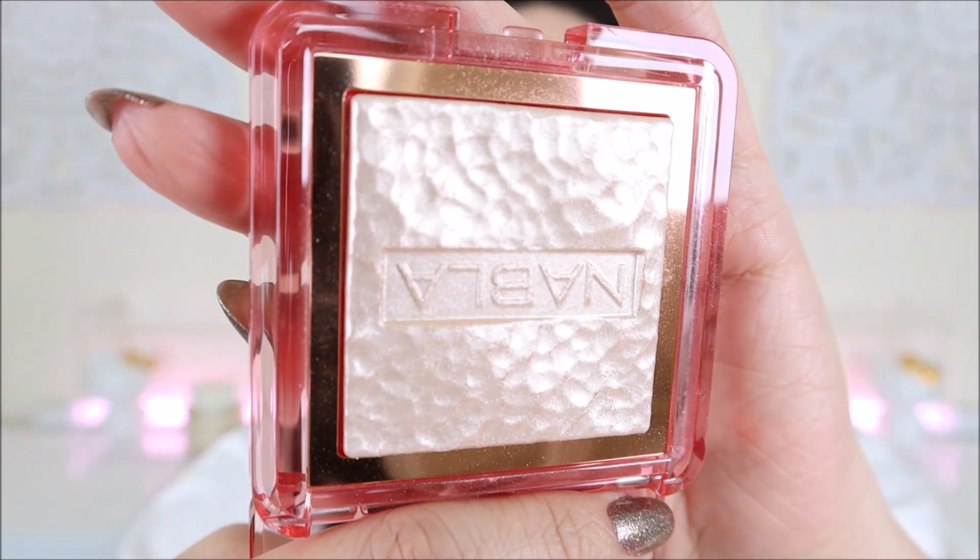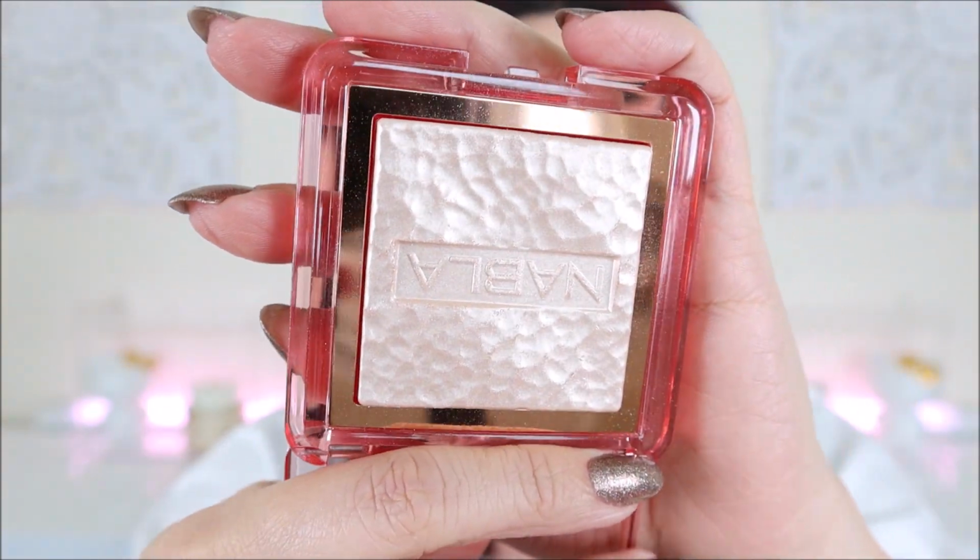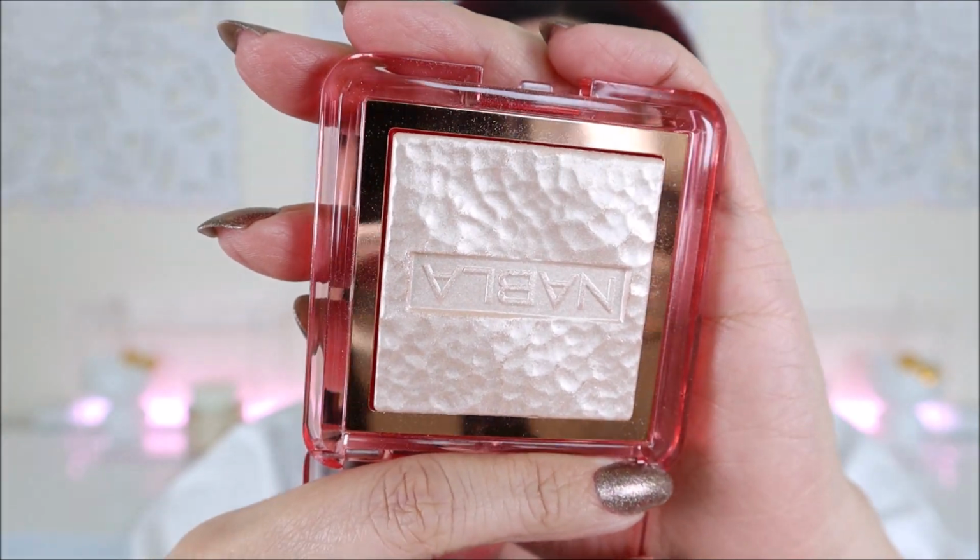And then this is the Nabla Skin Glazing. This whole line has been doing really well for them. I think in between the bronzers, blushes, and these highlighters, everything I've tried from them has been so beautiful. I have 2 of the bronzers. I have another highlighter in the shade Amnesia, but this one is in Ozone, and this is the one I think is the most popular for people who are fair to even medium. It goes in and out of stock all the time.